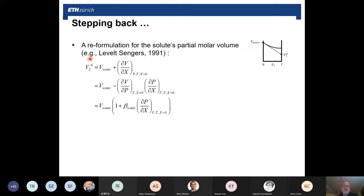This means the partial molar volume is the volume of water plus the slope of this curve times the distance traveled, which is 1, so you can kick it out. So V2 is V water plus dV/dx. Since the first term is finite, it can only be this guy that makes all the problems with this divergence at the critical point. Upon adding a little bit of solute, the volume would actually drop massively and you get these very large negative partial molar volumes.